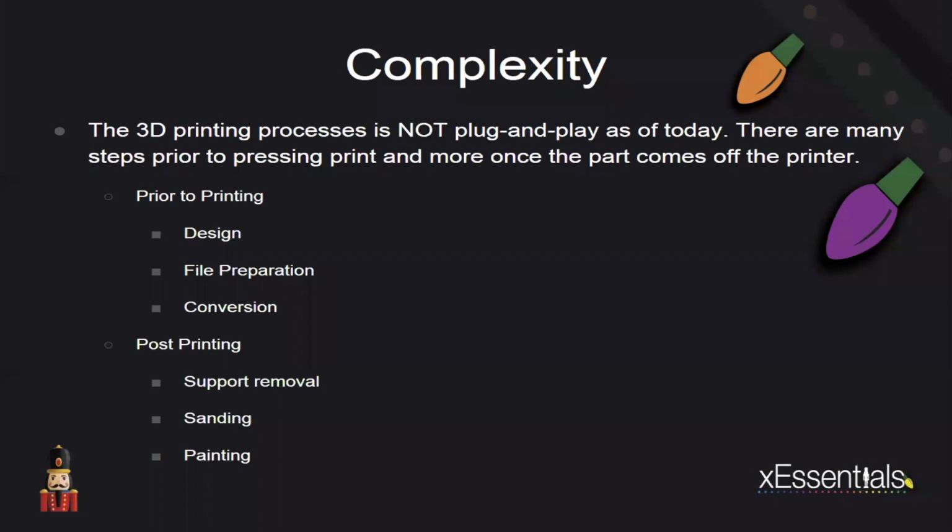So prior to the printer, you have to either design, hold on one second, guys. Husband's home and the dogs are getting ready to start barking.